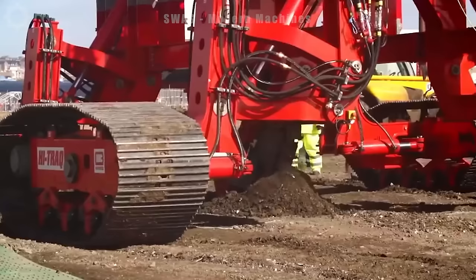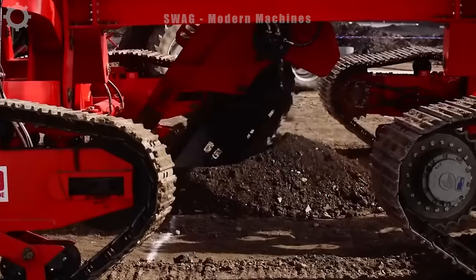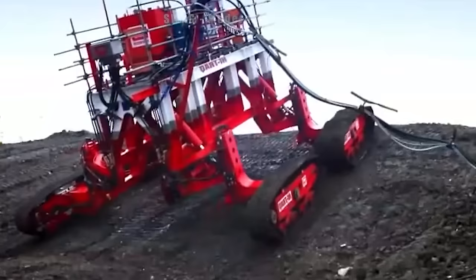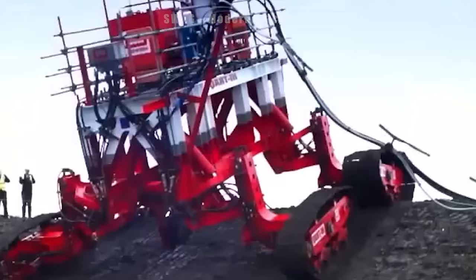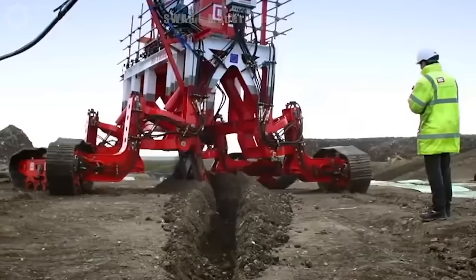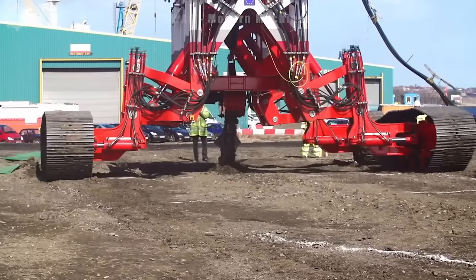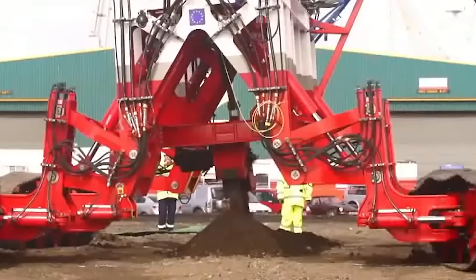For submarine cable and pipeline installation projects, this advanced trenching system provides enhanced capabilities to increase efficiency, accuracy, and productivity in challenging offshore environments. It combines the latest technological advances with Royal IHC's extensive expertise.